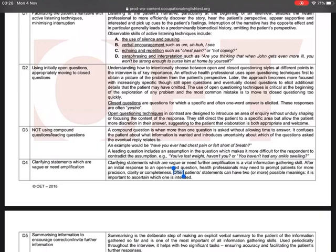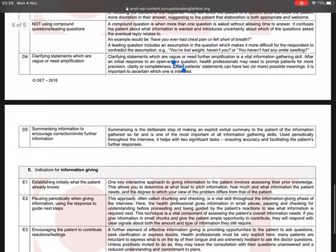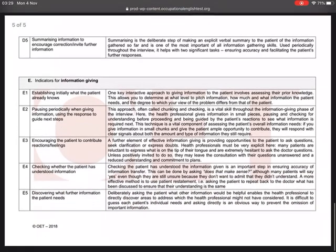Do not use compound questions or leading questions. This is again the same thing that we discussed. Clarify statements which are vague, like the sister's example, where the sister had given this patient a lot more information. Try to paraphrase and clarify this information.